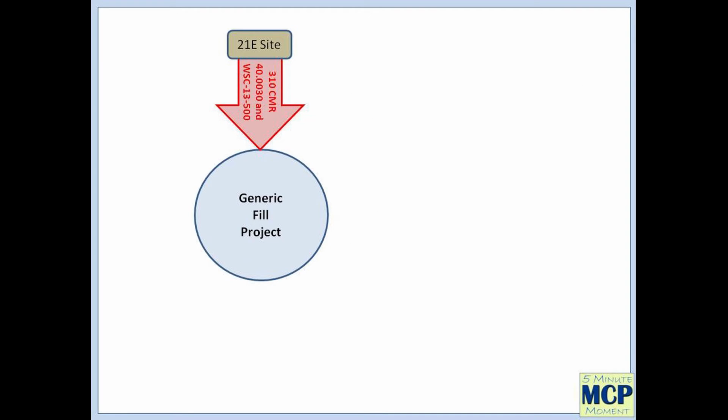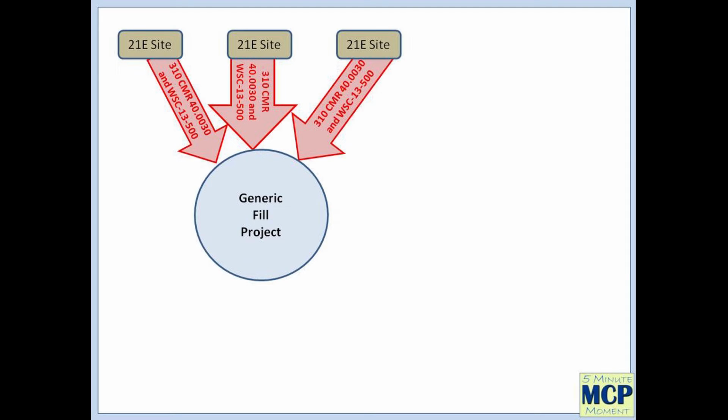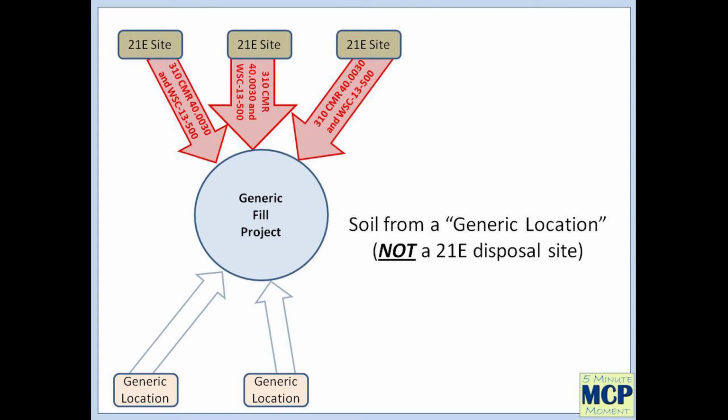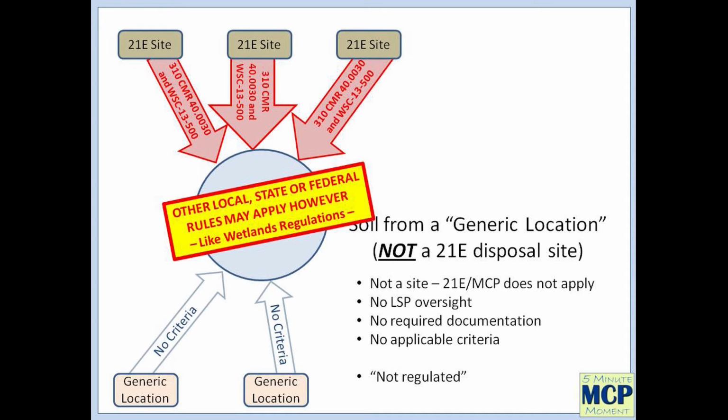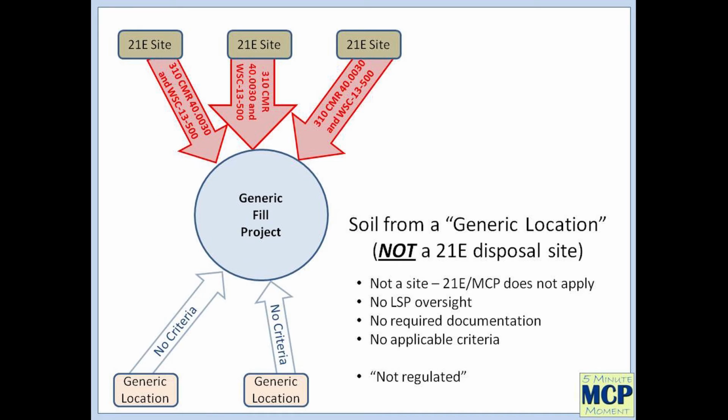So soil coming from a 21E site has regulations and policies that apply. And of course, many sites might be sending soil to the same fill project. And that fill project could be receiving soil from a generic location that's not a 21E site. Perhaps it's just a construction project that is digging a basement and creating excess soil. And since that generic location is not a 21E site, the rules and regulations and policies and procedures of the MCP do not apply. Remember, we're just talking about soil management at the moment. There are a lot of other rules that might apply to a particular project, including state and local and federal requirements, such as the rules in the wetlands regulations against filling wetlands. Where it says not regulated, it really means just from the soil management criteria perspective.